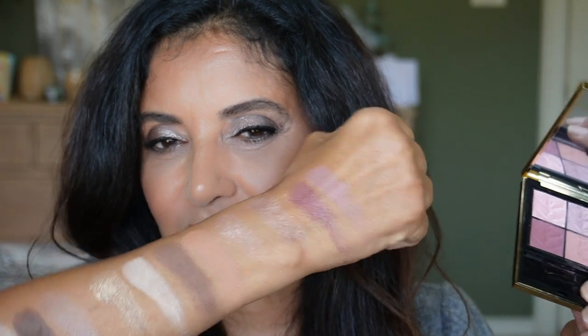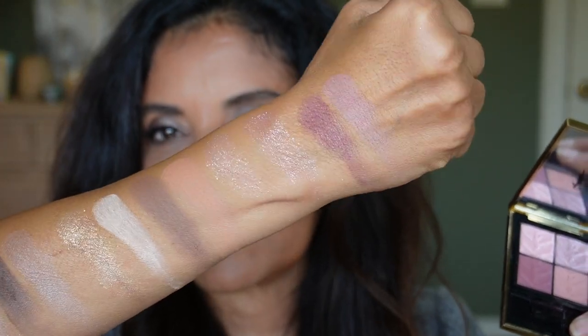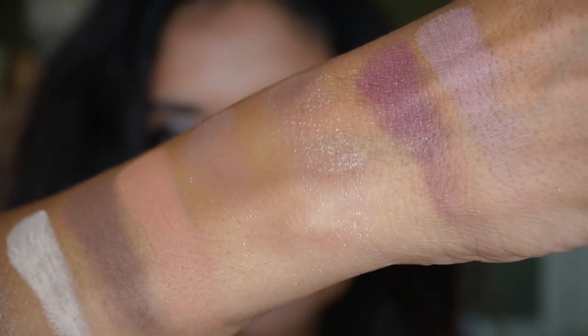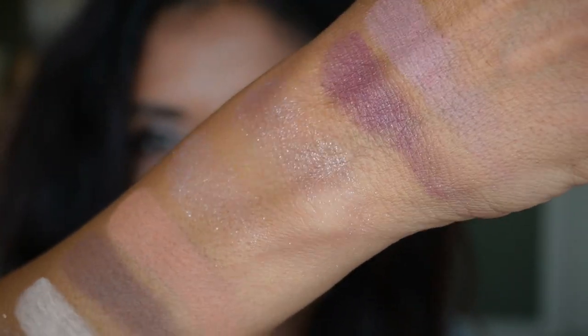And when I use this palette, I thought these two metallic shades would be more like shadow toppers because when I swatched them, it wasn't anything there. But when I put it on my lids, I was like, wow, where did that pigment come from? Because look, you can see on my arm, it's not much there. The mattes, they blend out beautifully. They are very pigmented. And the metallics and shimmers and satin finishes, beautiful.